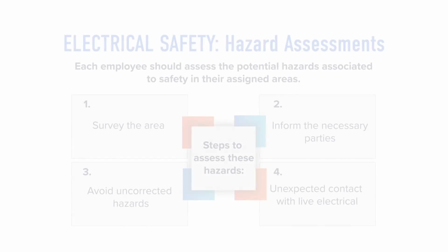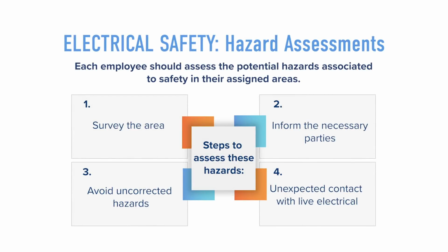Electrical safety. All team members must be aware of potential electrical hazards. Team members must immediately inform PSSI management and all affected team members of the hazard. PSSI management will inform the facilities maintenance department. Until the electrical hazard is corrected, the PSSI team member will be instructed by PSSI management on how to avoid the hazard, which may include not sanitizing the area.